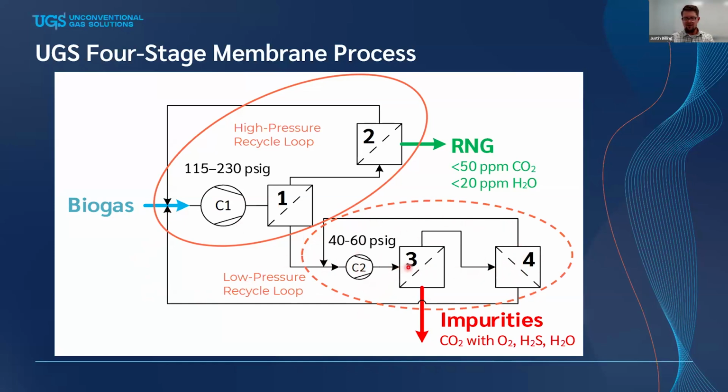If you follow the pattern here, on the inside of all these membranes, not permeating substantially, is the methane. So there's very little methane lost to this impurity stream. And that's the whole point of this. I think of it in terms of a distillation column. There's sort of the stripper and the rectifier, and this is the bottom part of the column, and this is the top part of the column, which are doing this reflux to bring out the purest streams from each side.